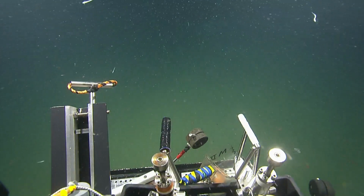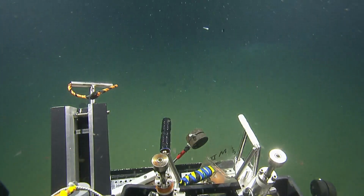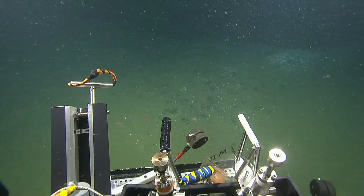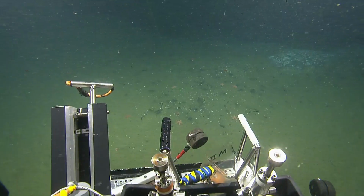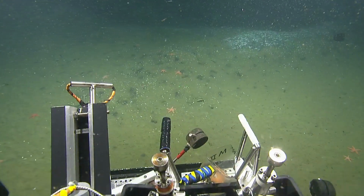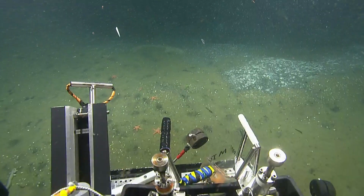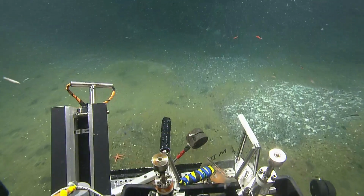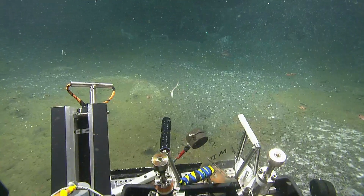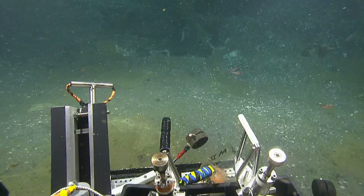What direction is the marker at? The marker should be maybe 190. Bubbles right there. Okay, we're seeing bubbles. More mat in front of us. I think that's probably the same pit that we looked at previously. 15 meters, 200. Is it the same? It's a different pit. Cool, let's look at it.